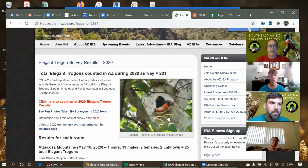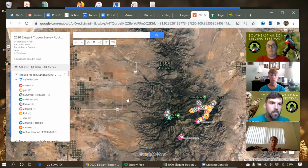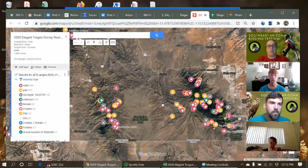So on this same page, if you visit it yourself, I do have a click here to see a map of Elegant Trogon results. And if you click on that link, it takes you to this map. So this is an interactive Google My Maps that anyone in the public can visit. You can see here it's had over 1,000 views since I put it up just a little while ago, about a month ago. But it's an interactive map, and you can see all of the trogon results for Southeast Arizona.